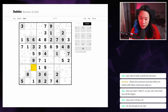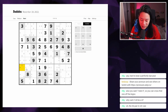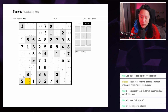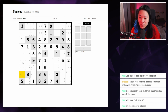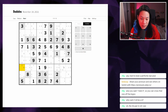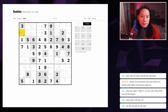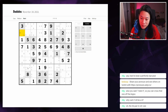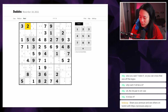So 1, 2, 3, 4, 5, 6. I haven't pencil marked in the 6s here, so let's pencil mark in the 6s. 7, okay, looking promising. 8 and 9. Yep, there's a 4, 9 matching pair on this column now. So that means there are no more 4s. This is a 2, 8, 2, 6, 8 triple. So what does that do? By eliminating the 4, I don't know. What does that do? Oh, it means this is now naked 4. So that's a 2. Okay.